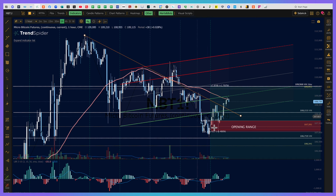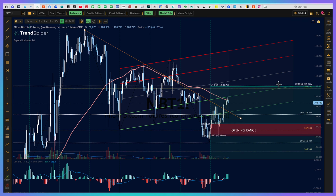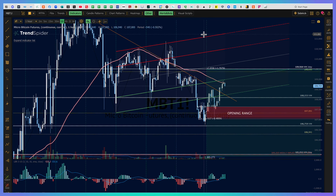Now, are the traders very easily swayed to the bullish side? Yeah. Why not? A lot of people are very bullish Bitcoin. We're above the opening range. We bounced well above it into prior heavy congestion. We pulled back and held the opening range low after coming in and testing it at 107,000. I still think that's the right buy zone today.